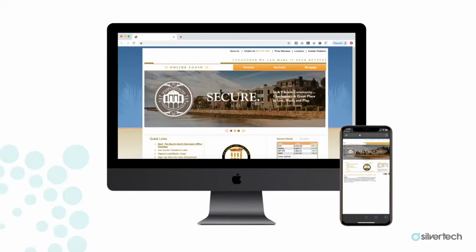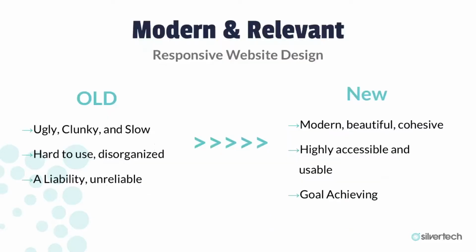If I open it up on a mobile device, it's the same website. It's not adapting to the technology. My fingers are probably too big to click on some of those links. So while it's functional, it's not what I would consider a usable website, and that's unfortunately all too common. So what does it mean to get that modern and relevant base?